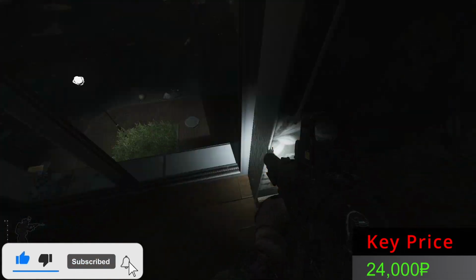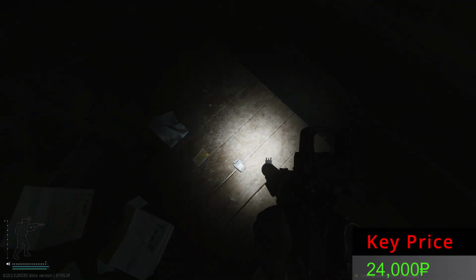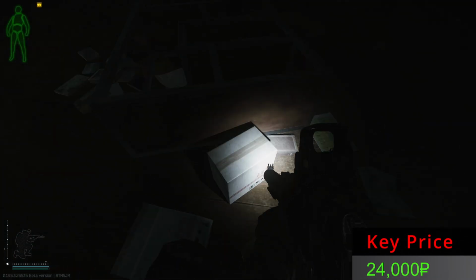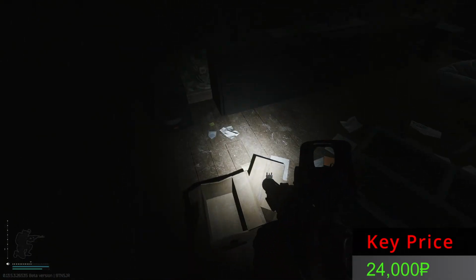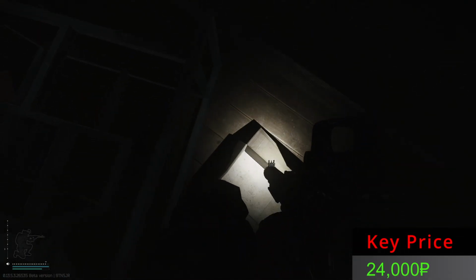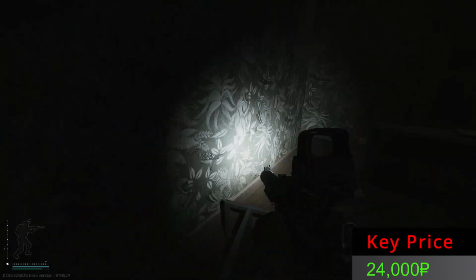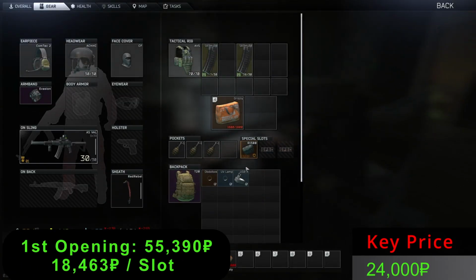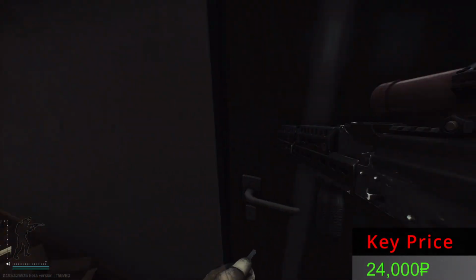Oh, some contacts. Ooh, a UV lamp. Ooh, a USB. So we have 3 spawn points at least on this side. Any more? Nice TV. But from the first opening, these 3 items. Let's see what we find in the second opening.